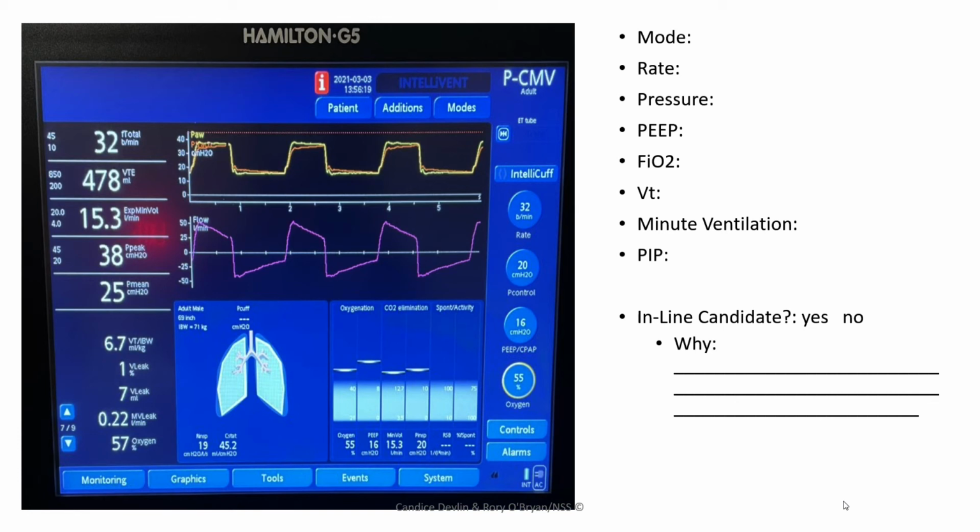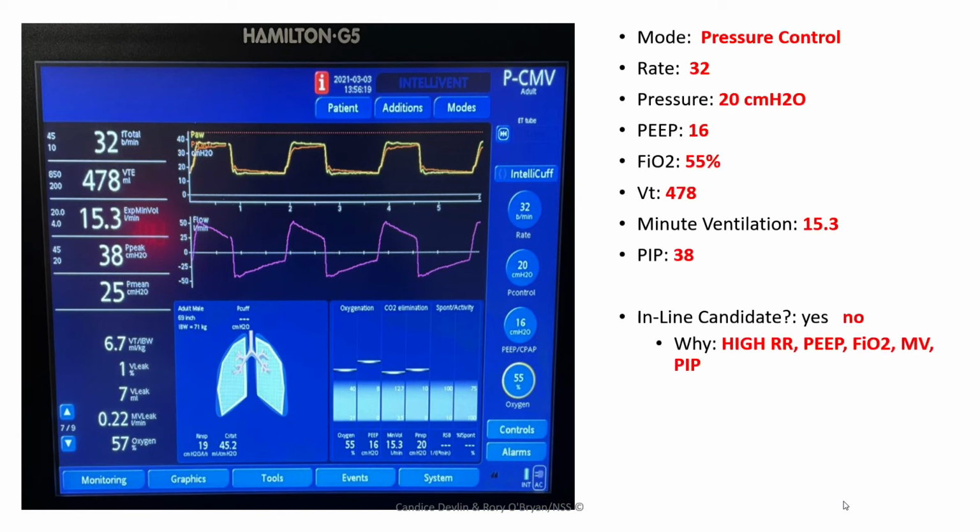So this patient's in pressure control. The rate is 32. The pressure is 20. The PEEP is 16. The FiO2 is 55%. Tidal volume 478. Minute ventilation 15.3. PIP 38. And I didn't say this, but their actual respiratory rate is also 32. So are they an inline candidate?